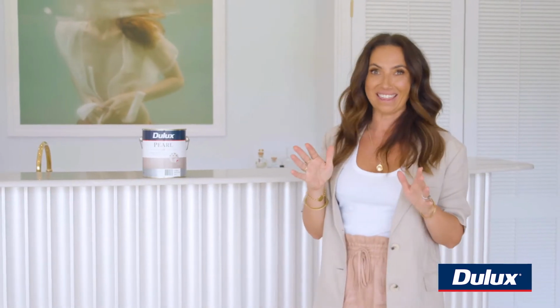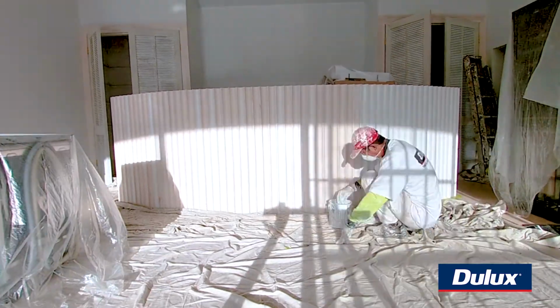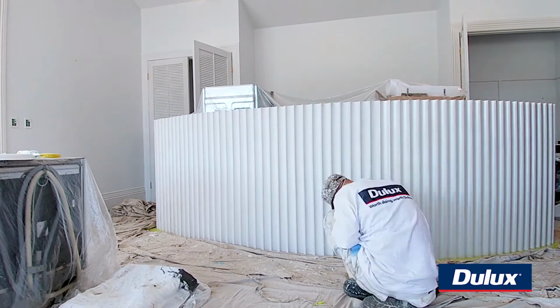Now, I have to say that one of my favorite features of this whole entire pool house is the bar. I can't go past it, and we couldn't achieve this look without the Dulux Design Pearl Effect paint.